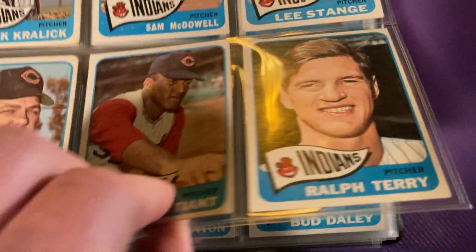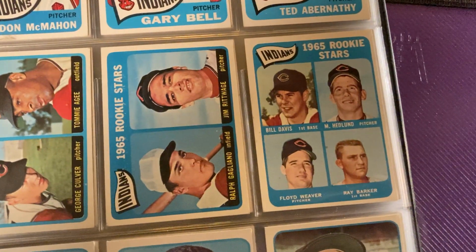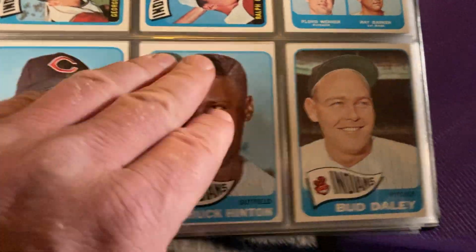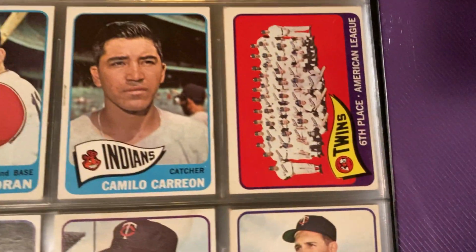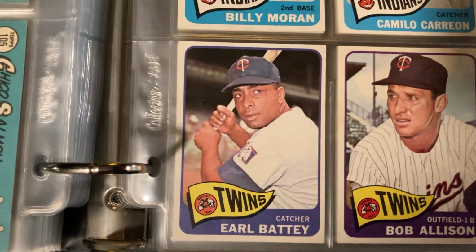Luis Tiant there, very young yet. The cool card I like. And then you see some of the Indian rookies. No real big stars there. And their bench. Then you got the team that tied the Indians for 6th place, the Minnesota Twins, just under .500.